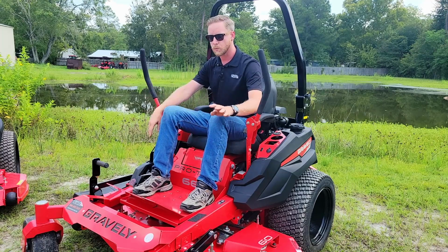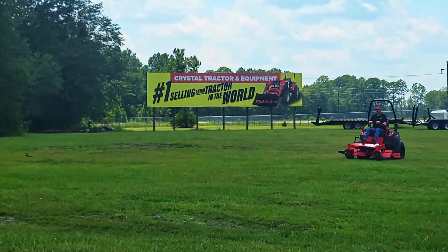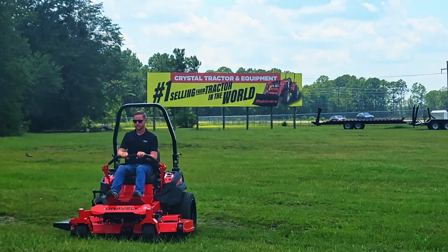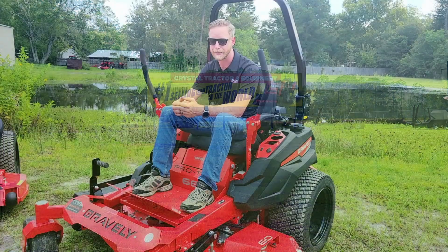So when you're going over those rough bumps and everything out on that terrain, this pod will isolate you from the actual frame of the mower. So that's going to get you a more comfortable ride overall. That's going to be fantastic for the fatigue at the end of the day after those really long cuts.